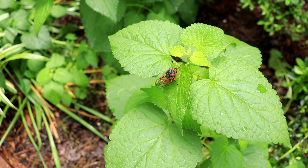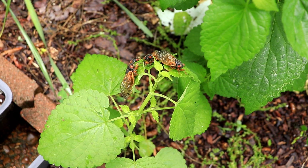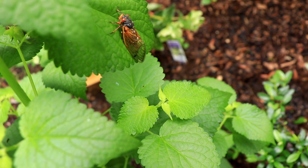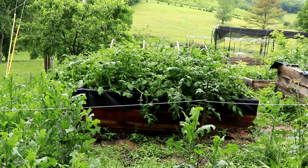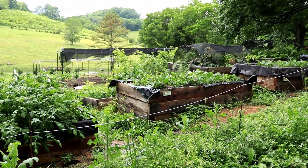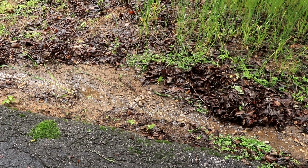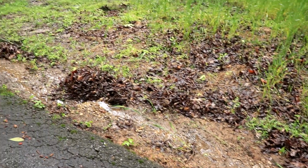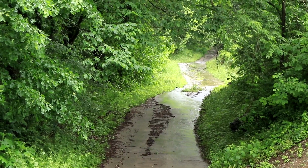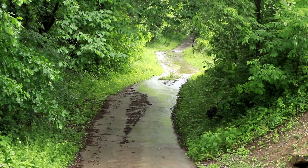The anise hyssop is housing all of the cicadas, taking shelter. I guess because they know that the anise hyssop is very strong. The potatoes are a little beaten down, so are the strawberries. I've got a stream going down beside my driveway on both sides. My neighbor's driveway looks a little wet.